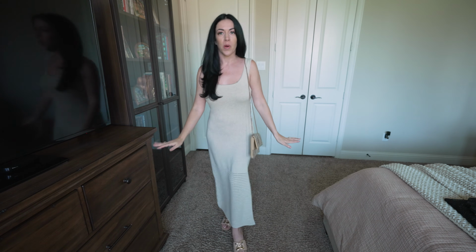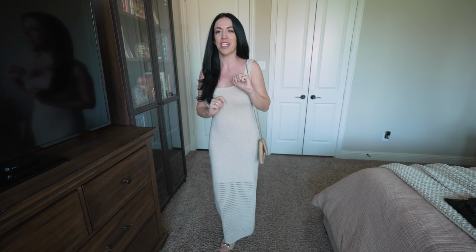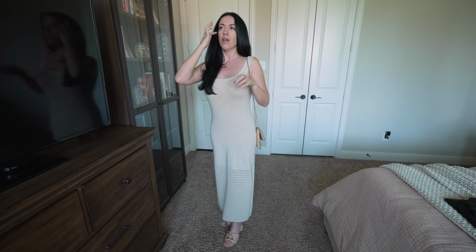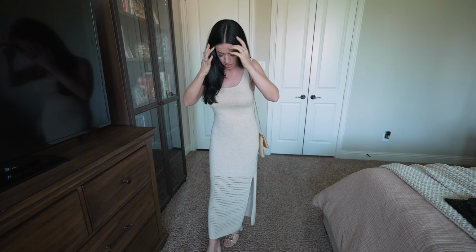Okay, so again on the neutral track, which you probably will see a trend with my dresses. I just got this dress from Target. I think it's Universal Thread, but the material and the quality was just so nice. I love it. I can wear this to work. I can wear this like practically anywhere.